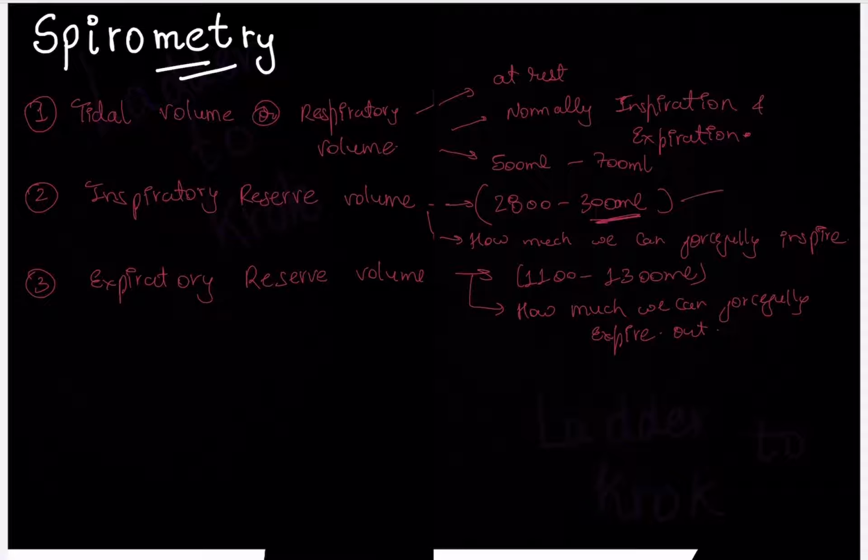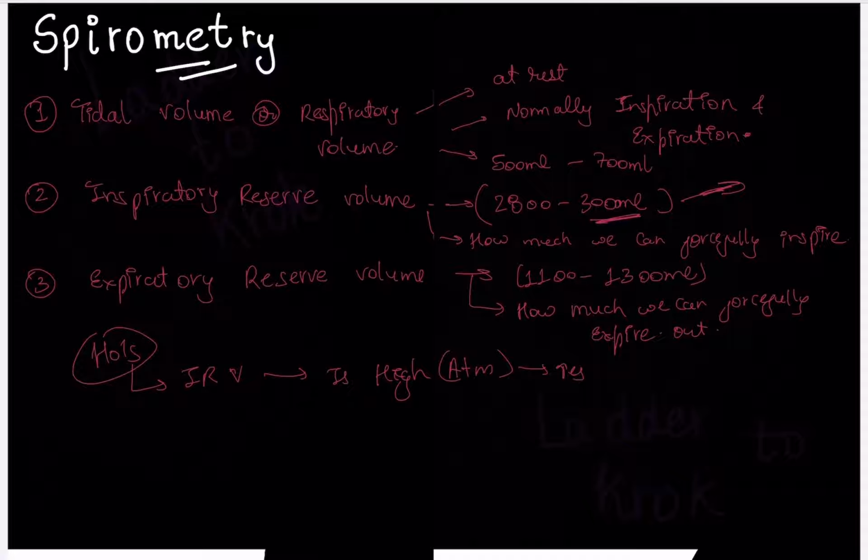So why is this inspiratory reserve volume big? If someone asks you this question, remember, as a higher order thinking skill, this inspiratory reserve volume is high because the atmospheric pressure is higher as compared to your body. If atmospheric pressure is higher, then everything moves from where to where? From high concentration to low concentration. So it's very easy to inspire, and the inspiratory reserve volume is also large.